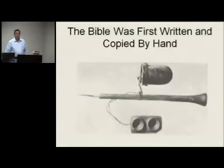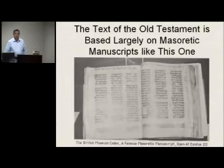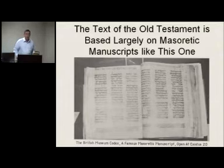For many, many years, the text of the Old Testament was largely based on Masoretic manuscripts like this one. What do we mean when we say a Masoretic manuscript? Brother Nathan McVeigh, nice and loudly, please.